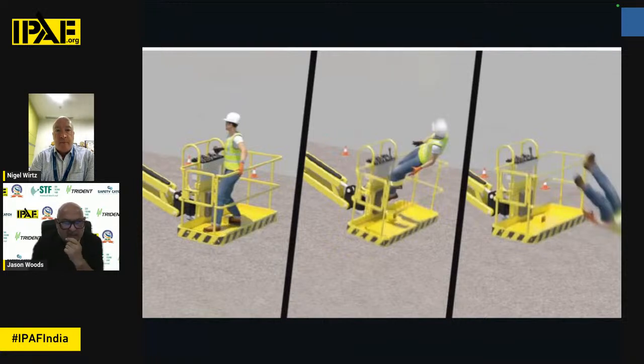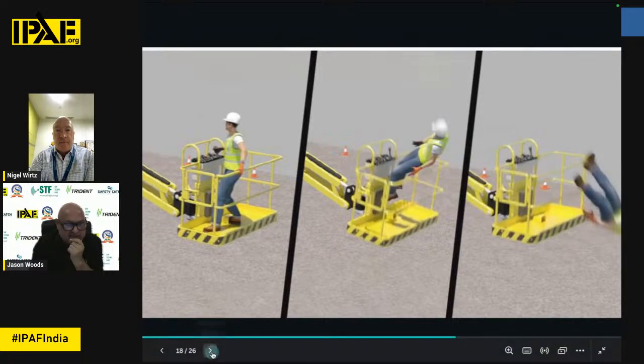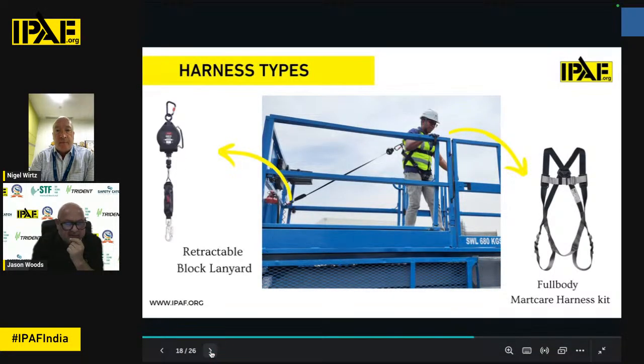Ali, if you can take us to the next slide. And this gives us another example, Nigel, of different types of equipment. The harness is full body for sure, but it's the lanyard that sometimes needs to change. So if we have a very large platform, then perhaps a retractable block system and an SRL would be better than a standard lanyard. It allows the operator to have better vision around the platform than the traditional lanyard that he would clip in and create a blind spot. So it's about planning, I think, and making sure that we have the right equipment for sure.